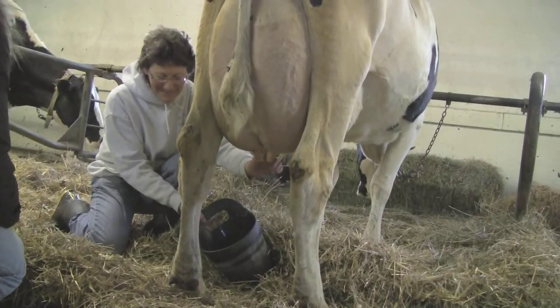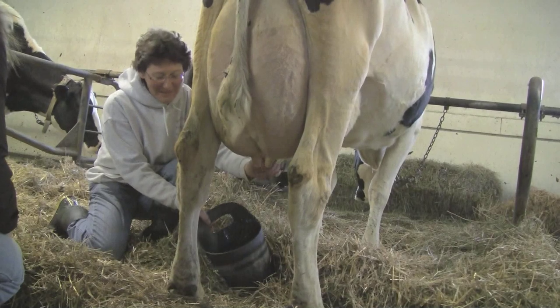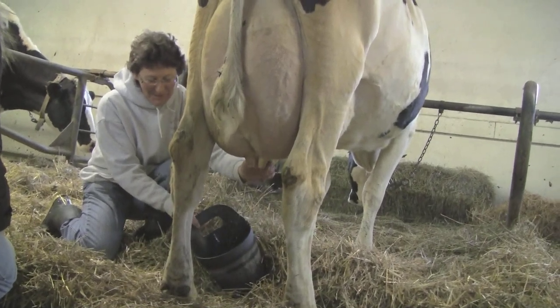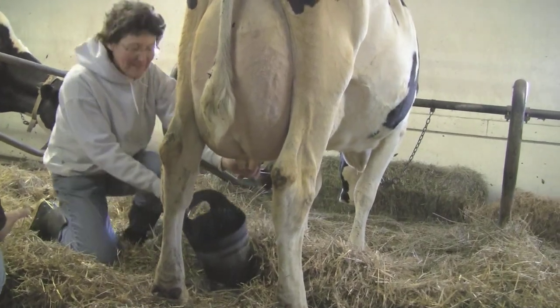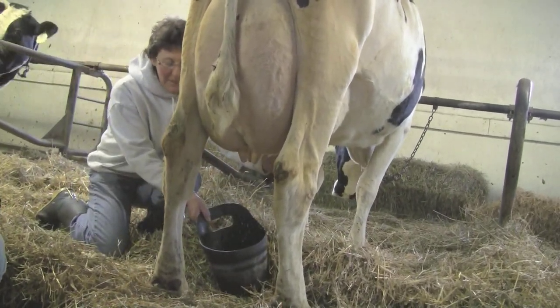Do you ever milk the cows by hand? No. Always with a milking machine unit. And how long does it take to milk the cows with the milking machine? With a machine, about 5 minutes.